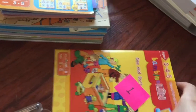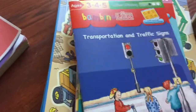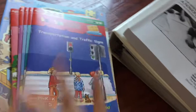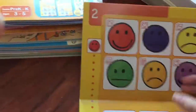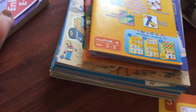And the way this works, see, these are the books that he has. He's got the See and Sort. This is just a sample book that came with it. Transportation and traffic signs, zoo animals, seek and compare, think and associate, farm animals, identify and relate. And then there's a whole other set after this that I don't have yet. I'm not sure how long this will take him to get through, but I put a sticky note on it to let him know how many puzzles he's got to do that day. But I'm just going to show you how this works.